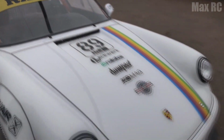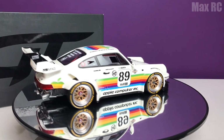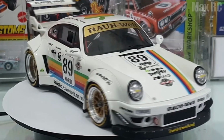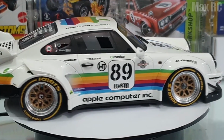The 935 K3 has won more than 100, 150 victories in the world's most prestigious competitions, including the 24 Hours of Le Mans, 24 Hours of Daytona, 12 Hours of Sebring, and 1000 kilometers Nürburgring North Loop.